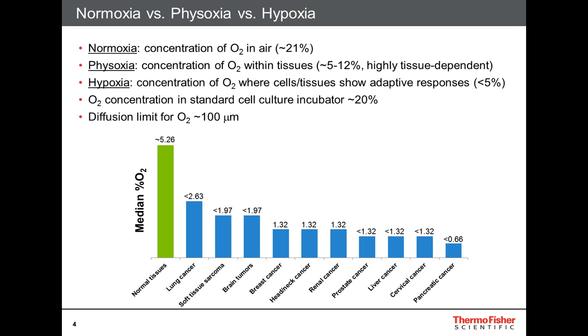And once again, it's not exactly clear how much oxygen the cells in 2D culture actually experience. It's somewhat dependent on how much cell culture media you have in your buffering system. But I think it's generally a safe assumption to say that what cells see in cell culture is probably a bit higher than what tissues are actually seeing in vivo.